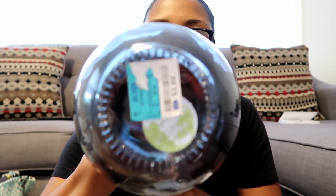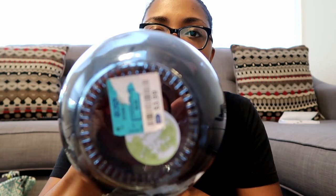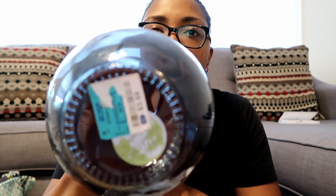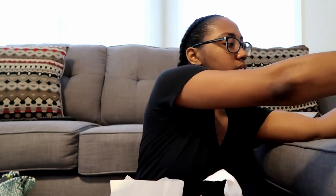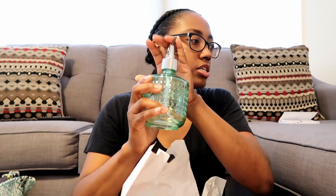Let's see if you guys can see it. I just picked it up. It's not coming in clear. But this was only $3.99, so I thought this would be cute. Along with this shiny, blush gold frame that I got. And this was $4.99. This is going to be for the kitchen, actually. I also got this set, also for the kitchen, and this was $3.99. This is going to be a soap dispenser for the kitchen. So that's it for the kitchen.